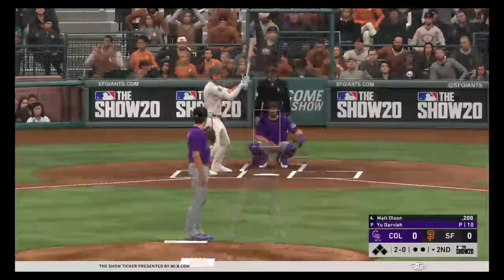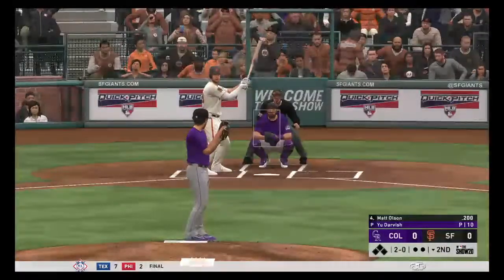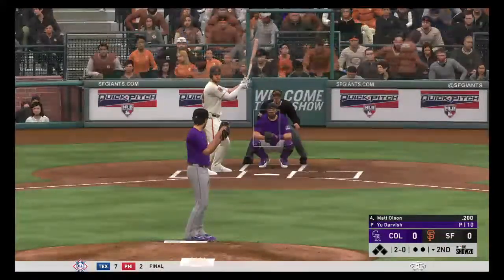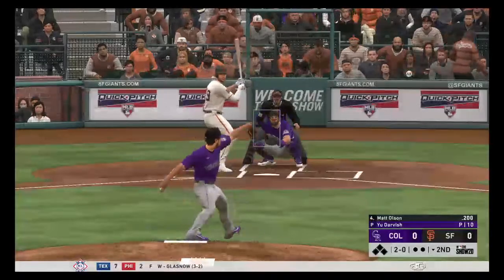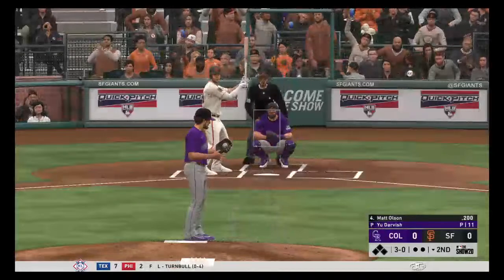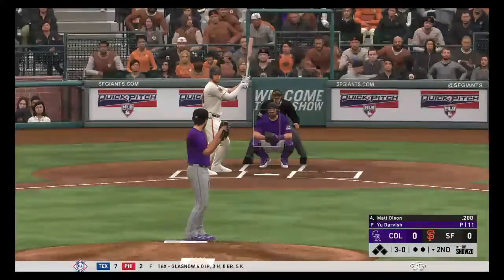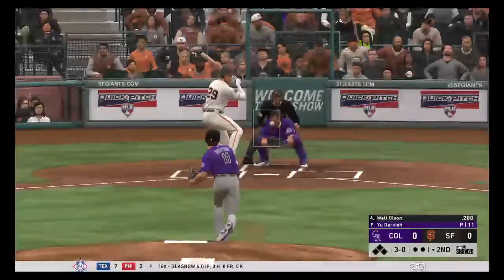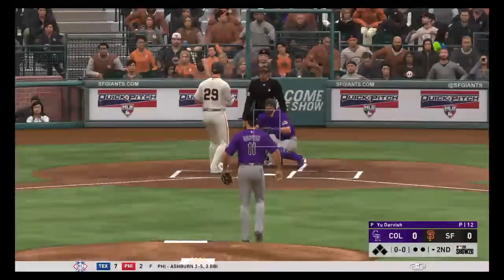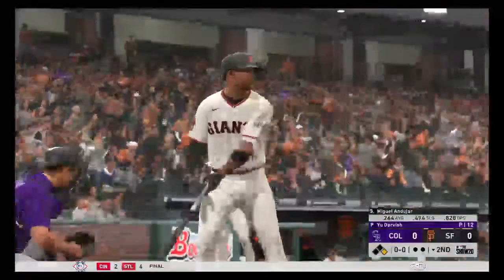That's a ball. Two-0 count. The pitch. Ball, that's outside. Miguel Andujar will be next. And he takes ball 4. Leadoff man's aboard here to begin the home half of the second.